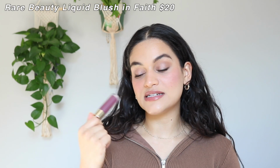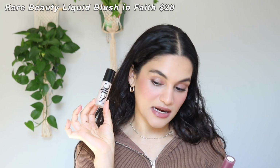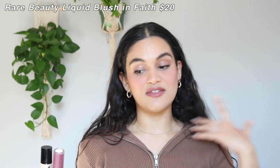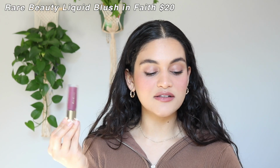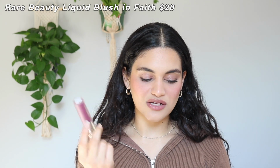I did use it today on my cheeks, but I mixed it in with the Saie Beauty highlight to make it a little bit more dewy. And I really like how it turned out. I think that it was a good idea. And I think I will have fun mixing this product in with other products to see what works best. But yeah, I was kind of disappointed with it, which is kind of upsetting.